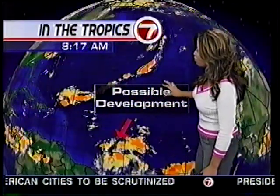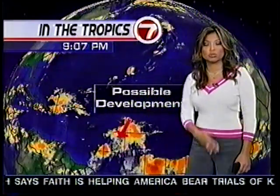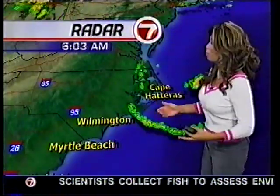Meanwhile, out in the tropics, further eastward from that tropical wave is another area of disturbance, possible development within the next day or two to the next tropical depression, which would be number 17 for the Atlantic hurricane season. Of course, we'll keep you posted to that.